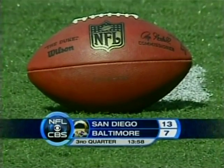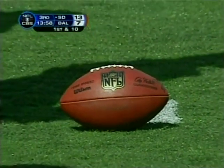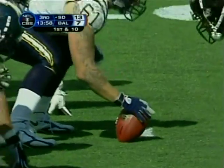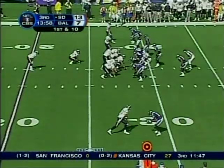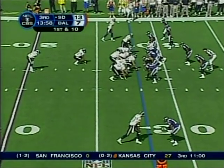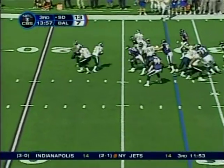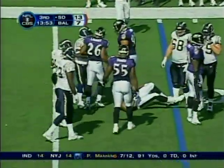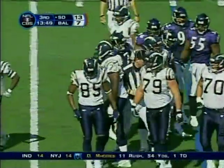Upcoming for the San Diego Chargers, their first second-half possession. Touchdown pass and an interception thrown by Rivers so far. From the 28-yard line, 1st and 10. 3-and-out moments ago for Baltimore. Look at him switch on defense. Quick handoff with Tomlinson finding nothing there. Kelly Gregg throws him for a loss of a yard back to the 27-yard line.